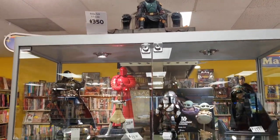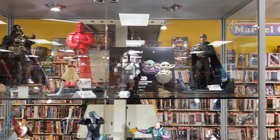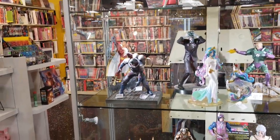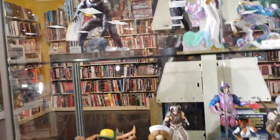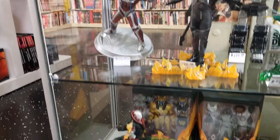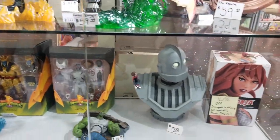So moving on to the statues, you may recognize some of these Star Wars figures here at the top. You got some DC, next shelf, little Power Rangers there, not familiar with that row there. You got some Lord Zedd, you got some Crow, some really neat stuff in this section.